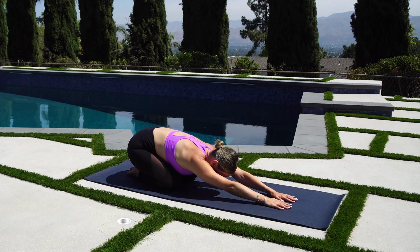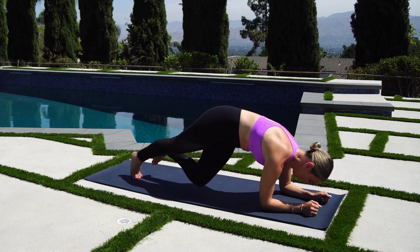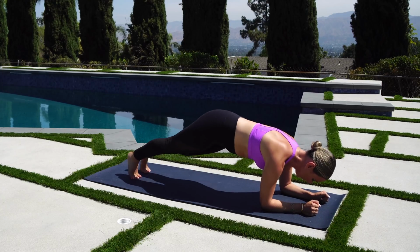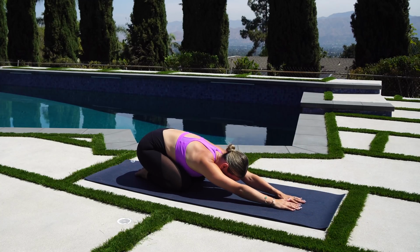After 30 seconds, get on your knees and do a child's pose for about 5 seconds. Once you're ready again, get back into plank position. Hold the plank for 5 seconds before bringing in your knees to your elbows. This is a bit more challenging. Also do this for 30 seconds and then get back into child's pose.